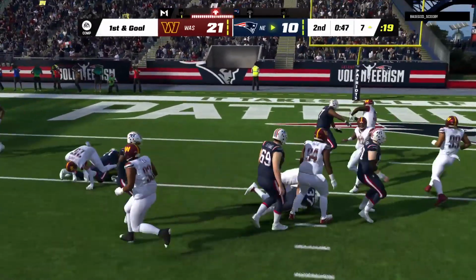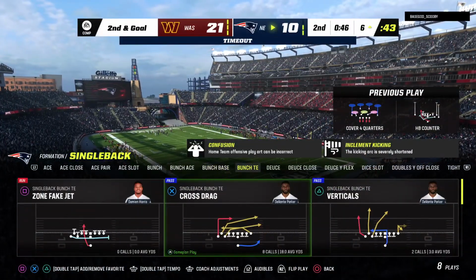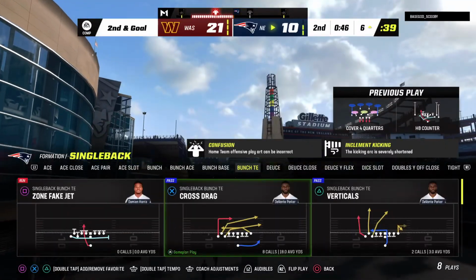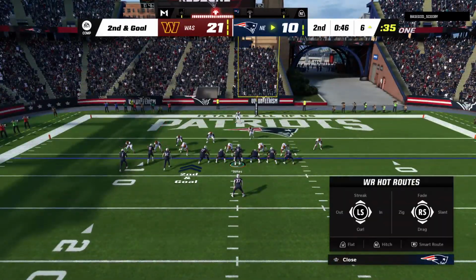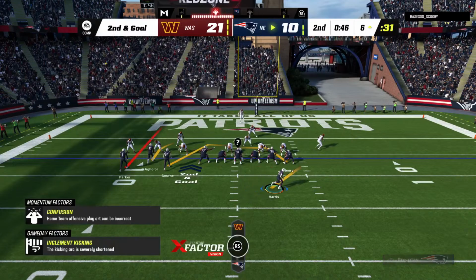Harris running straight ahead, and he'll be stopped just outside the 5 at the 6. Now the Patriots going to use one of their timeouts as the clock stops here with 46 seconds remaining in the first half. The 6-yard line, the line of scrimmage on 2nd and goal.